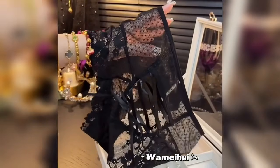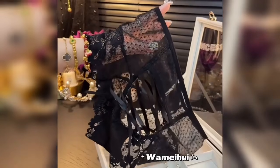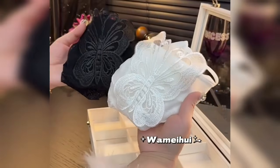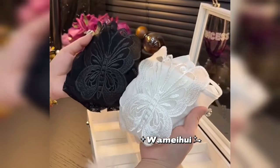The material quality feels soft yet durable. It holds its shape well, even after washing. That's a big plus for daily wear. The overall fit is snug but comfortable. It adjusts smoothly to your body shape.